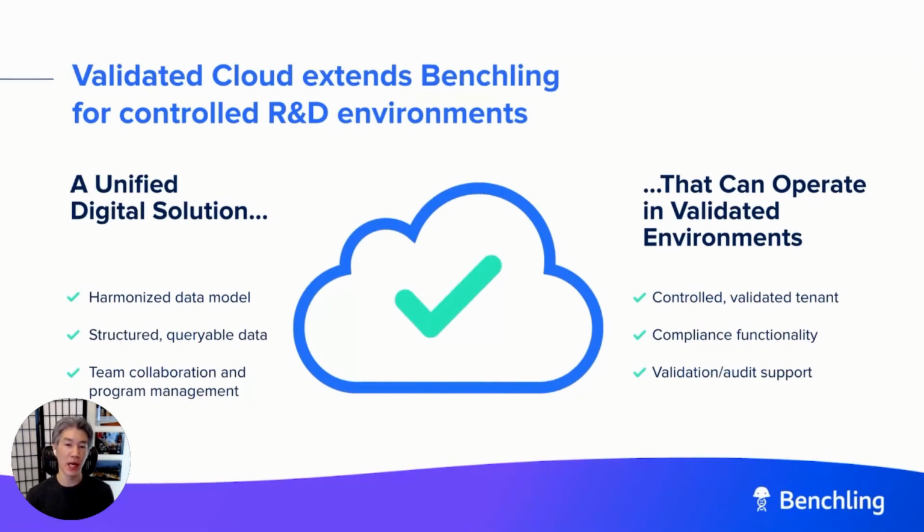In everything we do, we build on a common platform and deliver it as a single software interface. We do this so we can build a unified informatics backbone with sample and process intelligence. So let's talk about how Benchling Validated Cloud is built from those principles.